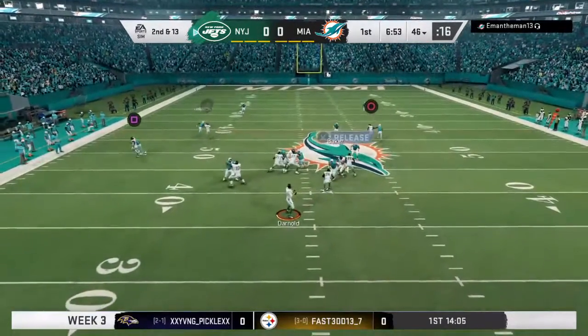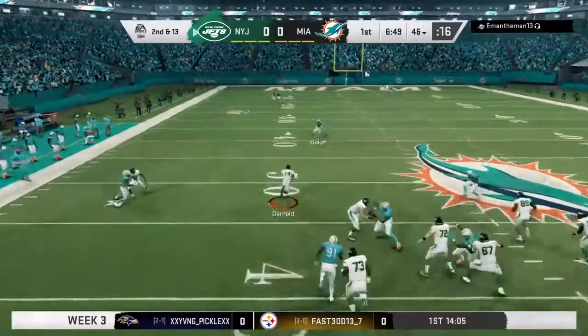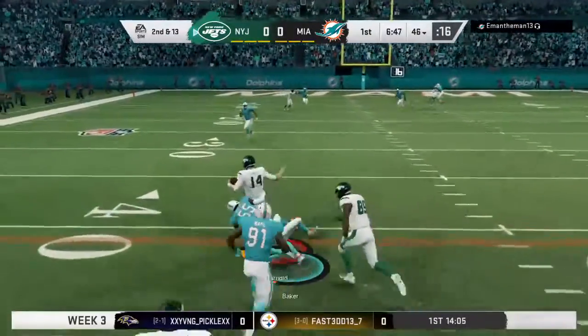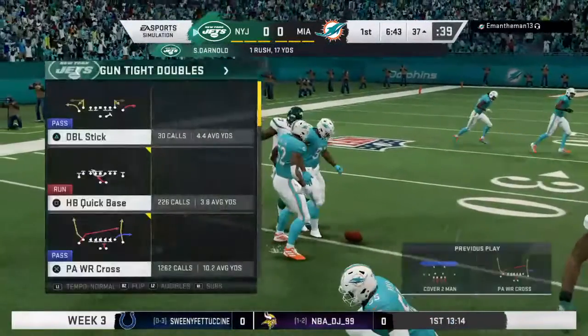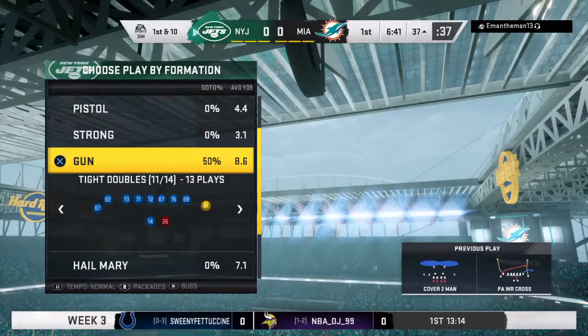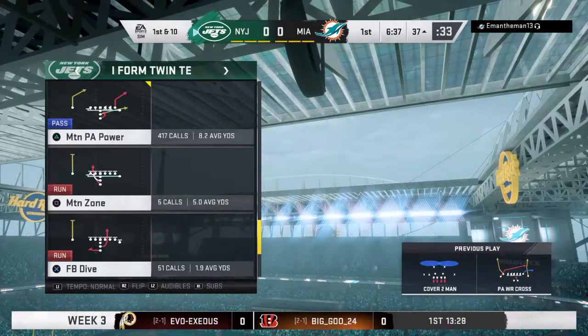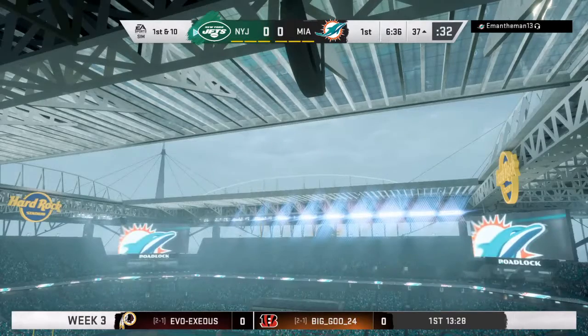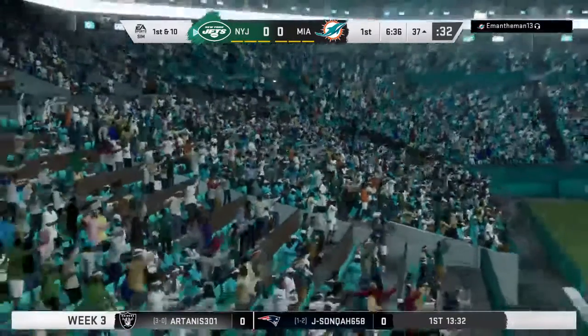Now on 2nd and 13. Darnold. Here we go. Being chased out left. And he's going to keep it here. And he's got another first down as he's brought down at the Dolphins' 37. Man, defensively, that hurts. They got him out of his rhythm. They had him hemmed in, but somehow he was able to tuck it away and get away for a gain.